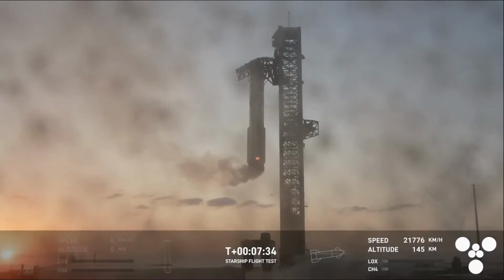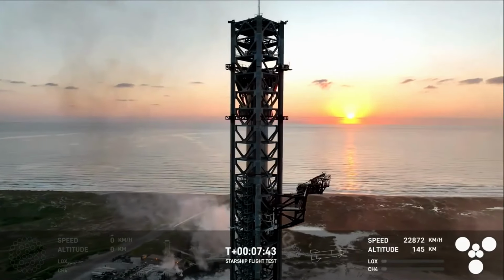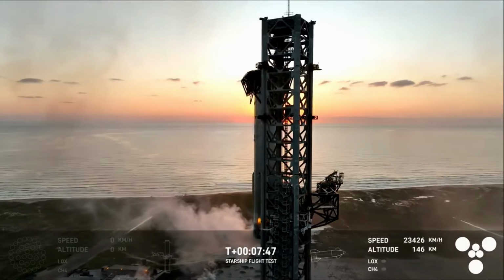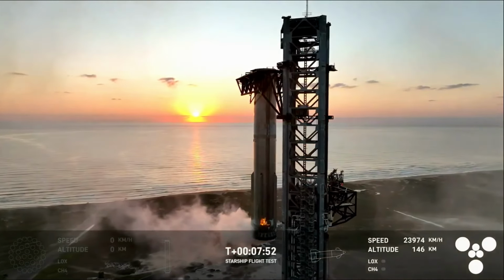Wow. I don't know about you, but we're losing our stuff up here. Starship in terminal burn. Guys, I'm sorry. Even in this day and age, what we just saw looked like magic. Wow. Your view must have been insane.